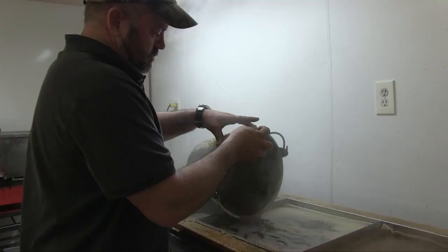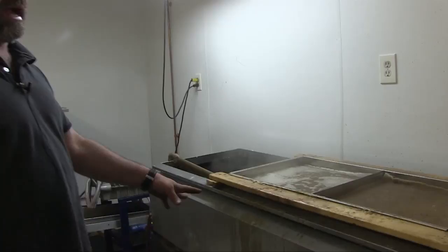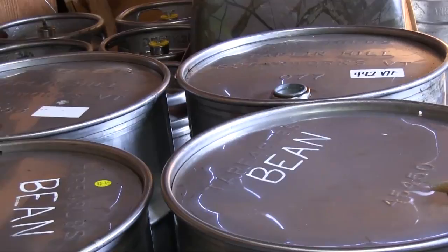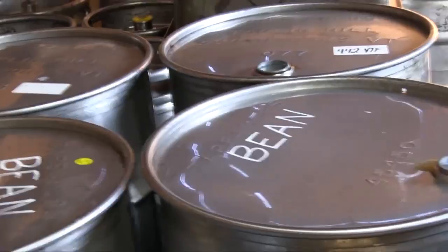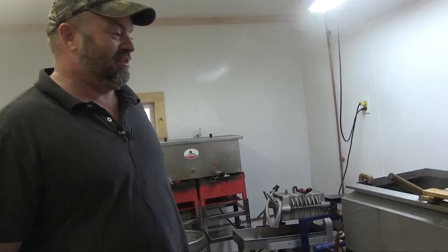And usually I spill some so I get to lick my fingers, but. So when this finishing unit, we call it, gets full, it holds about 80 gallons. When it gets full, we'll filter it under pressure through the filter press, and either we'll bottle it in jugs for retail sale, or we'll put it in 15 gallon stainless kegs or 40 gallon stainless steel drums. And from that point, the process of making our syrup is done. Then we clean up and wait till next year.